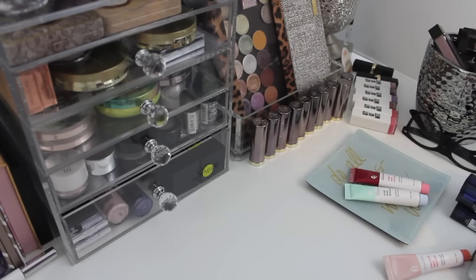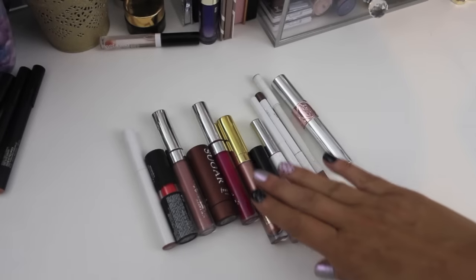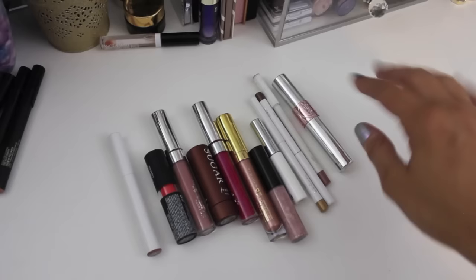Oh, now we have to decide lipsticks. This is the hardest part, you guys. Okay, a few things I forgot to show you guys. So I picked out my lip products, but I also have a few other things in here.